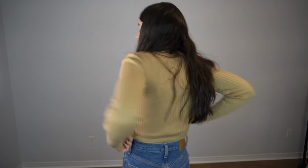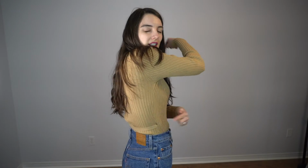Okay, damn, I love this. I don't know if it reads that well on camera, but it's a nice color. The only thing that confused me was this tie, because I don't really know where it's supposed to go, if it's supposed to come across here or here. I just put it through the back and then tied it at the side. It's very flattering. I think it would look good with a couple of long layered gold chains maybe.